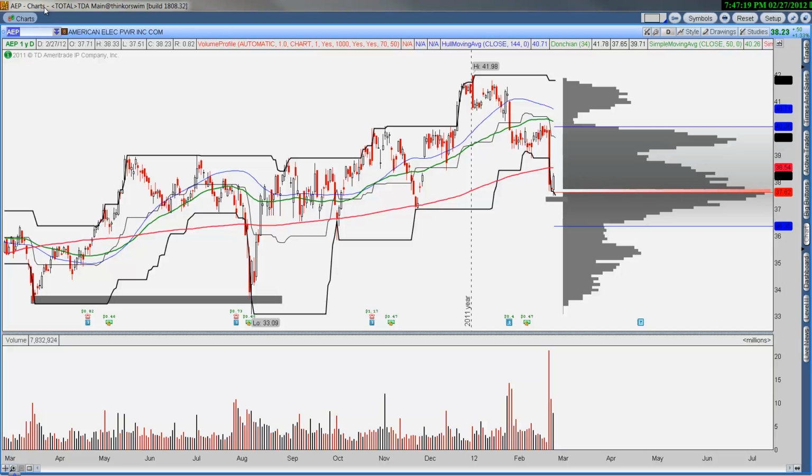And you can just kind of set it and forget it and see if it does do that. But you're risking little to make a decent amount, and that's just something to be aware of.